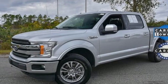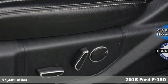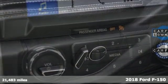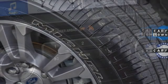Here's a 2018 Ford F-150. Smart enough and tough enough to stand the test of time, the F-150 is a leader at the job site. It comes with all the amenities you need.